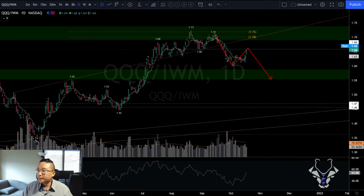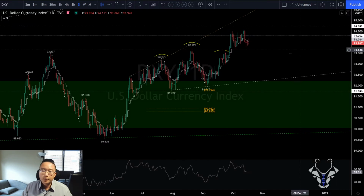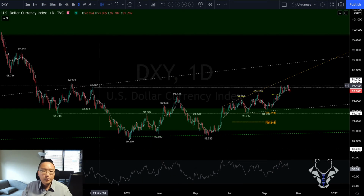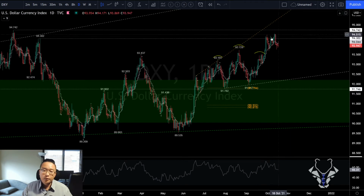All right, today we're gonna do a deep dive on the market. It's been a while, so let's take a look. US dollars. We're rejecting from that very key zone that needs to break bear. Double rejection here. We're now seeing a stall right under it.